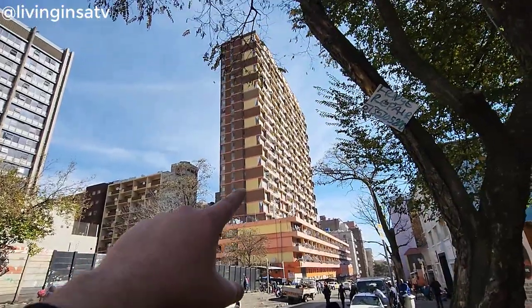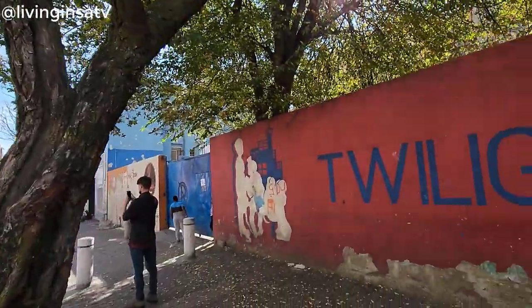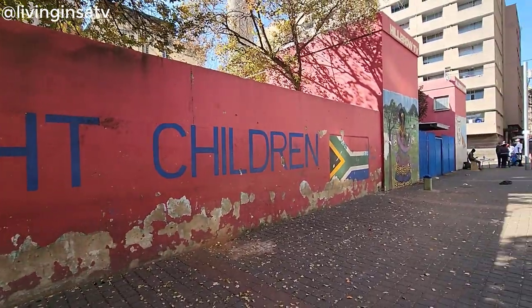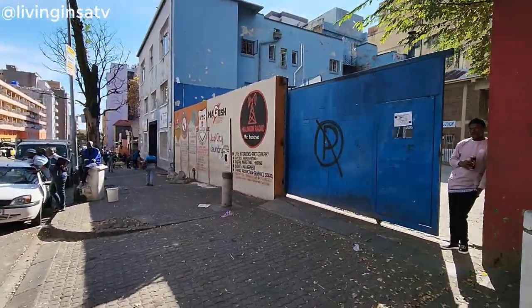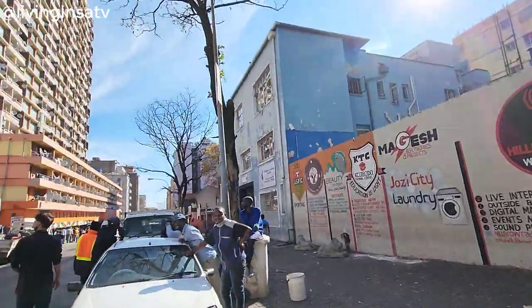Okay guys, so we're going to the top of this building, which will literally be our rooftop. The twilight children. The Hillbrow radio right there. You guys can see the representing.